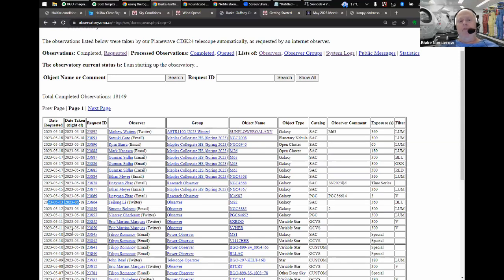The observatory opens, everything's fine, and then the cloud sensor triggers, and the system can't plate solve. So a bunch of jobs get rejected. It's not that their parameters are wrong or anything like that, but the system can't plate solve it, so it just gets left in the queue.